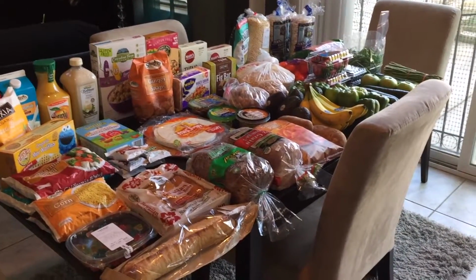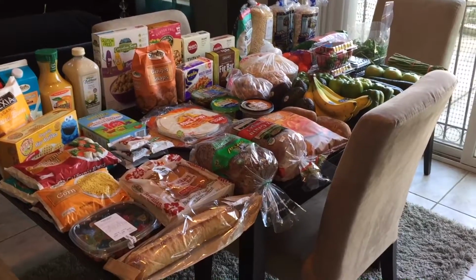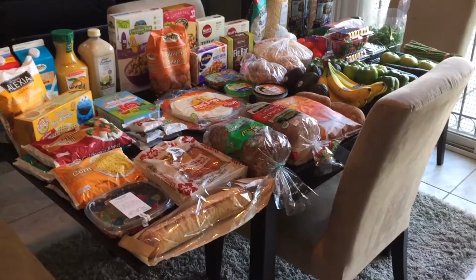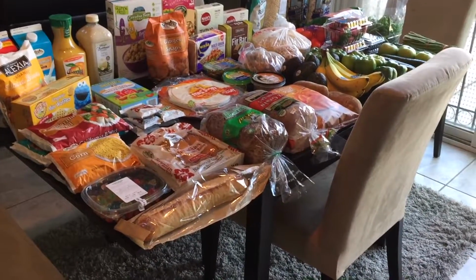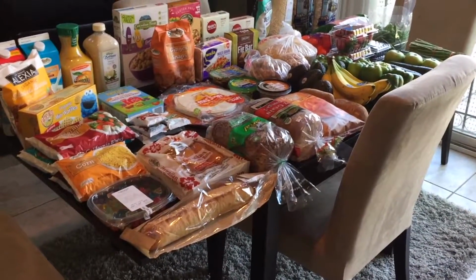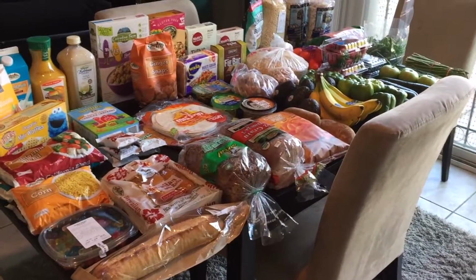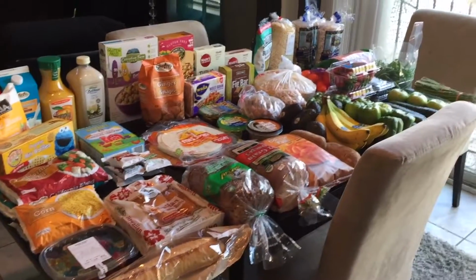I'm going to do a Sprouts haul for you guys. We just had a brand new Sprouts open up real close to us. We have one in our town, but it's kind of far away still from us, so we don't go. But this one's close, so we wanted to check it out. And we had technically never been to a Sprouts. So this was a first for us.